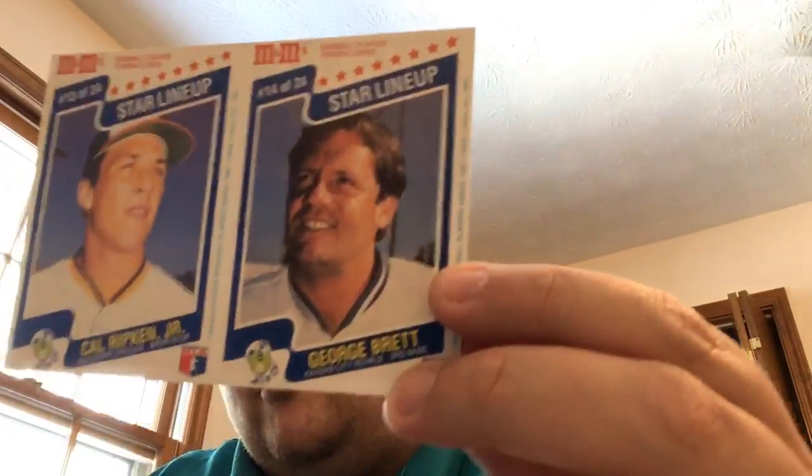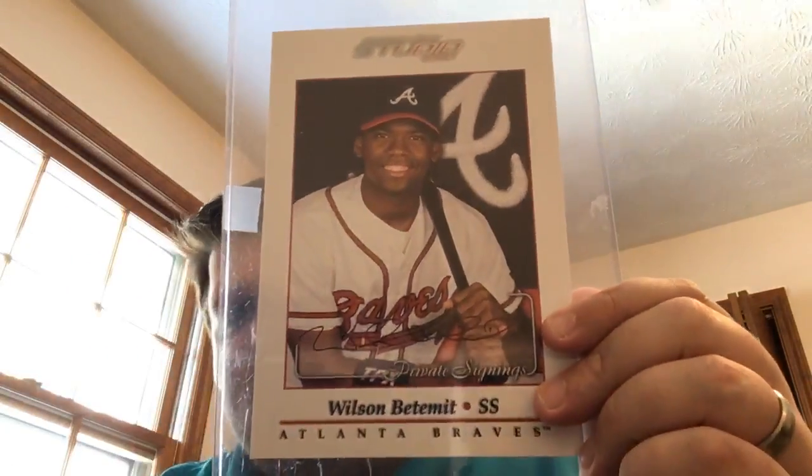George Brett and Cal Ripken Jr. A guy who's broken my heart before, Joe Carter, and Kirby Puckett. Seriously, right in there, man. Joe Carter destroyed me one year. But I'm sure there are some Canadians who love Joe Carter. That's the way it works. This was the next big thing in the Braves system, Wilson Betemit. He was the next big thing at one time.